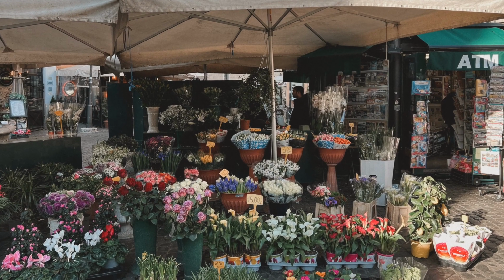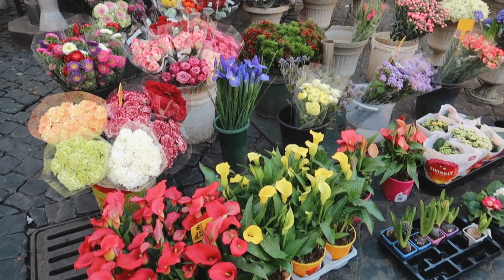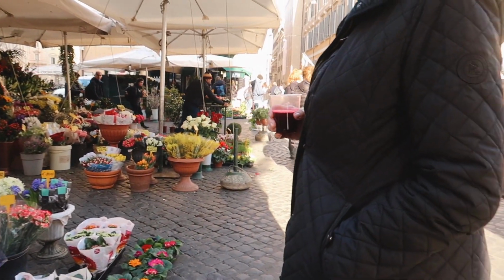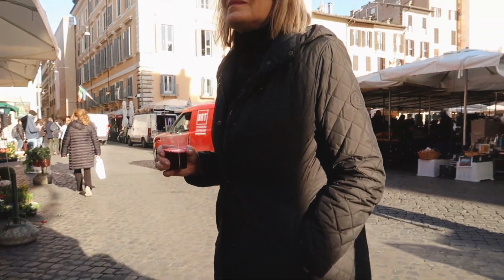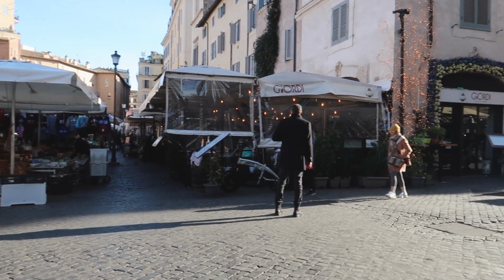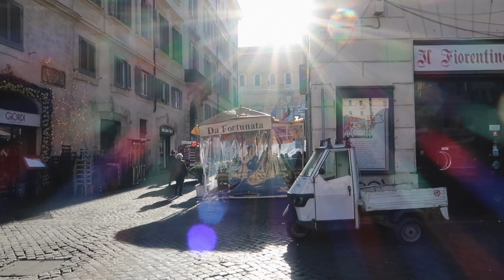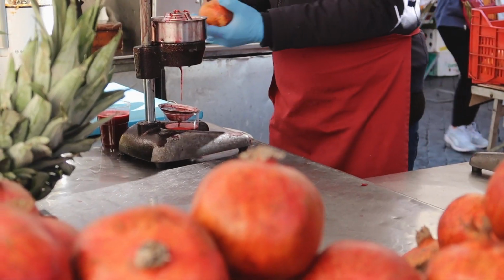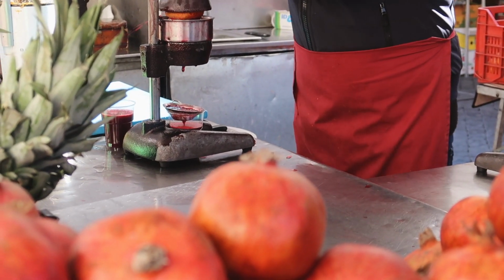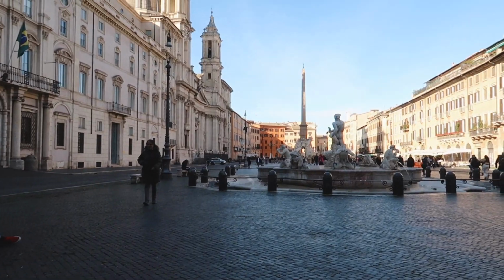The square is surrounded by beautiful buildings, and during the day, it's filled with the scent of fresh flowers and produce coming from the market. During the night, this piazza clears out and becomes quite lively because there's a few bars here that are quite popular with foreigners just enjoying a night out. So it's a great place to visit if you want to get a taste of a lively atmosphere and some good local food. Mom wanted to get some fresh pomegranate juice, and then we decided to call it a day.